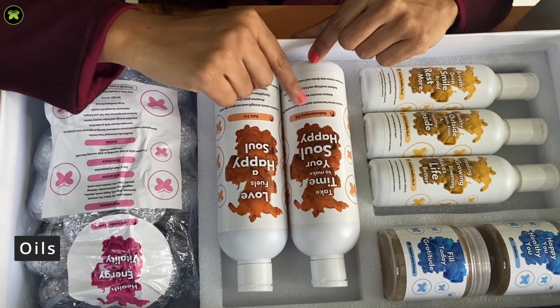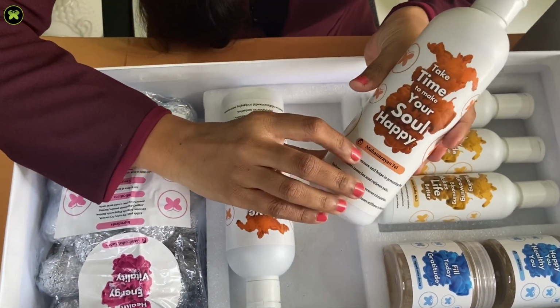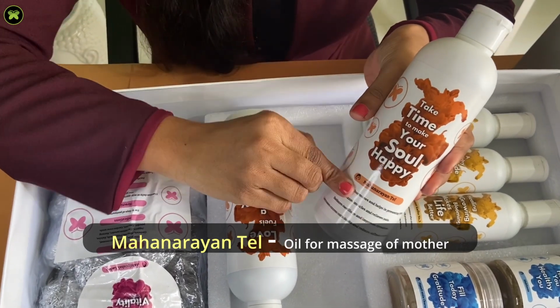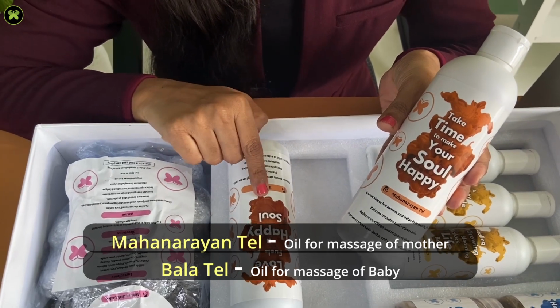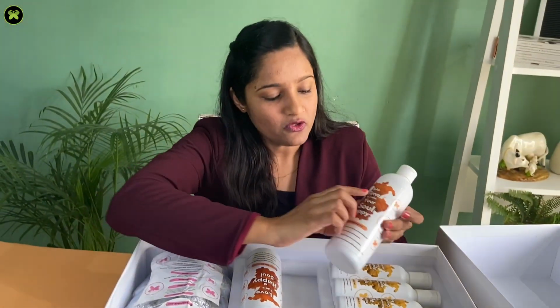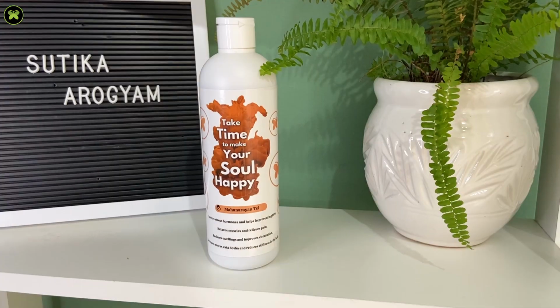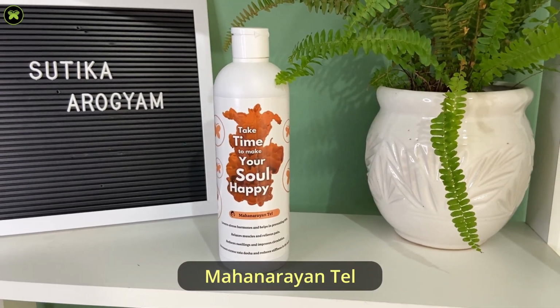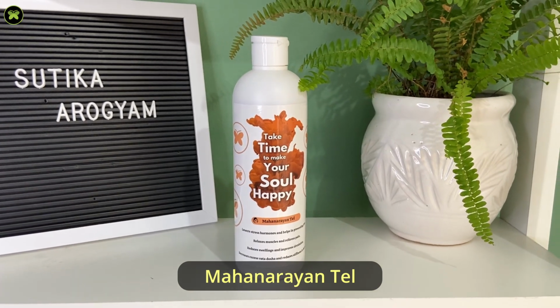Next comes the 2 oils, my personal favorite products. The first one is the oil for massage of mother and the second one is the oil for massage of the baby. Yeah, so again the code here, Mahanarayan Tel. So this has some special ingredients, Ayurvedic authentic drugs which take care of the vitiated Vat or the excess Vat dosha in mother's body, which has increased during the process of childbirth.